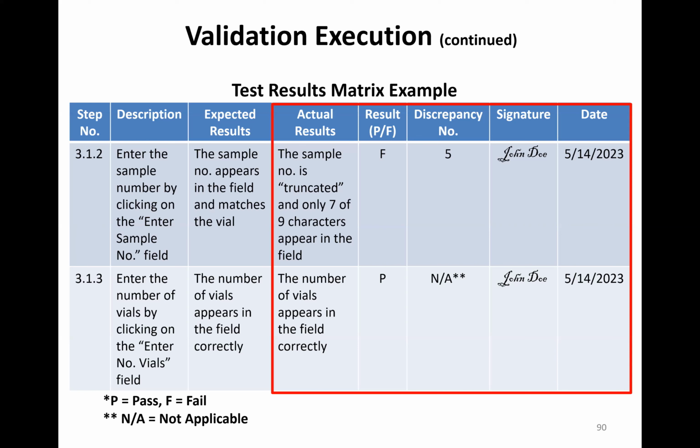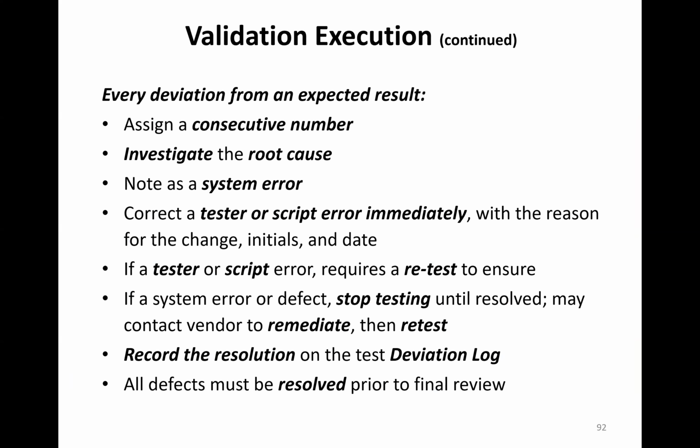In the second script, you see it passed. Always at the bottom have the acronyms, P or F, say what they mean. In this case, the person realized discrepancy number 5 was already used, so it's really 6. And you can see the simple line through, correct it, initial and date, and the reason for it.